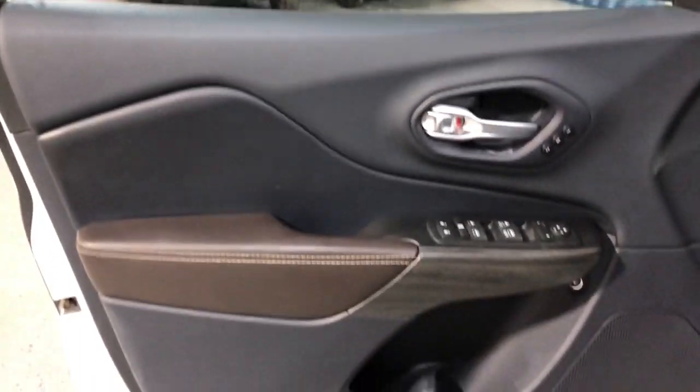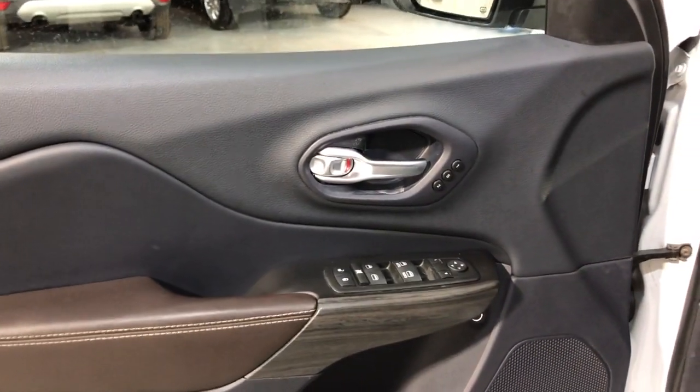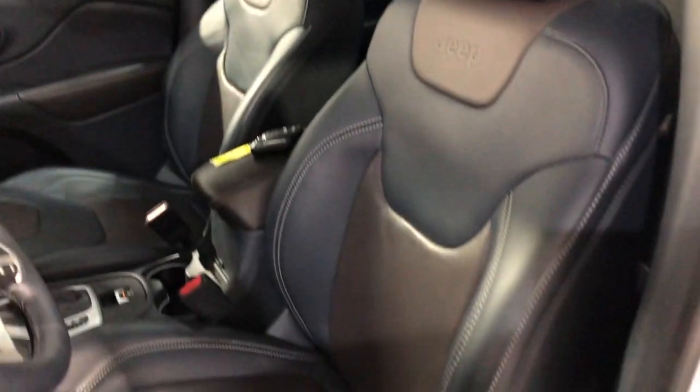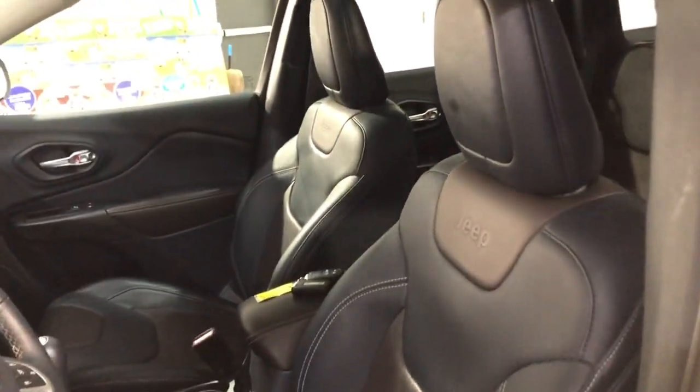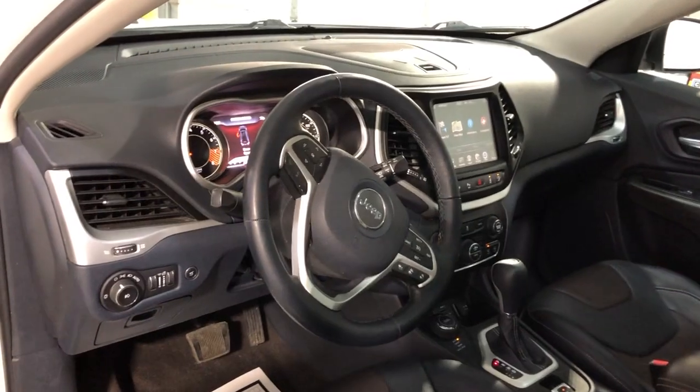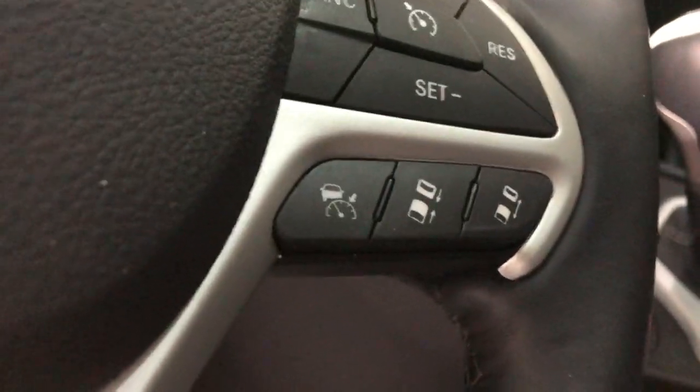It's got power windows, power locks, power mirrors, cruise control, traction control, memory seats, leather interior in great shape. Beautiful two-tone leather with power seats and heated and cooled seats. This vehicle's got a technology package, guys. So it has blind spot, lane assist, and pre-collision system.